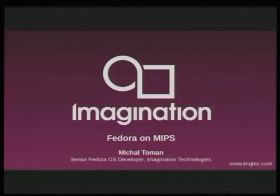My name is Michal Toman. I'm currently employed by a company named Imagination Technologies. You might know me, I've been working at Red Hat for quite a while before. And now I have been contracted to work on Fedora for MIPS.